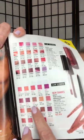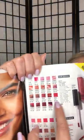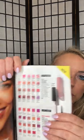Okay, we have the Glimmer Stick lip liners for $2.99 if you need a beautiful lip liner for the summer. We have the Lip Glow lip glosses for $8, which I have a video showing every single one of those. Go check that out on YouTube.